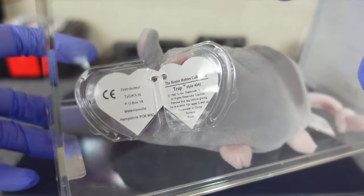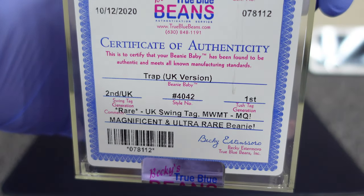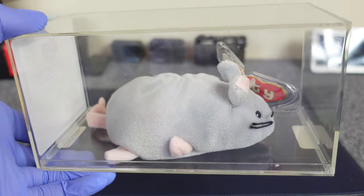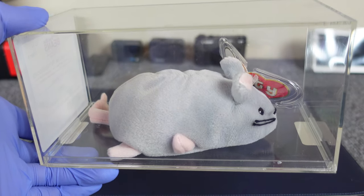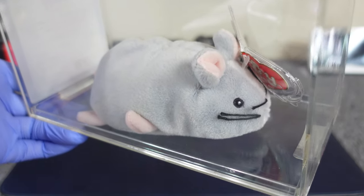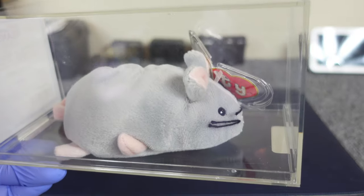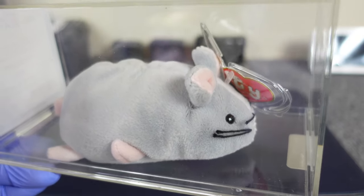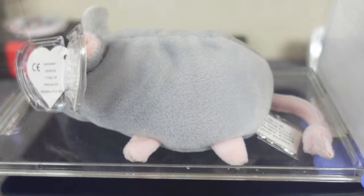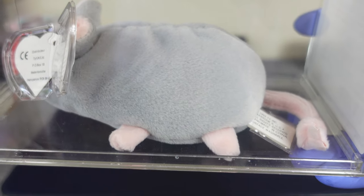Now this particular Trap is a UK Trap, as you can see by the hang tag, and it is in museum quality. He is in immaculate condition. I've only seen 2 in my entire time searching for Trap with a second generation hang tag. He's almost just as rare as Slither. The only thing that makes him not as hard to find is the hang tag does go in his ear, and he has no felt pieces that can easily fall off. He's also relatively small. And as I mentioned before, he's got that pink on his tail and his feet and ears that can be found on Squealer only, the pig, one of the original 9 that I showed you before.